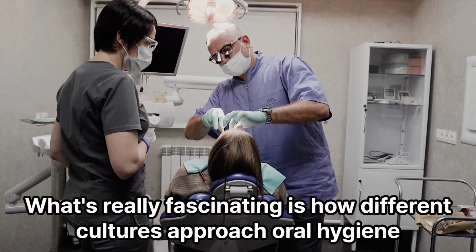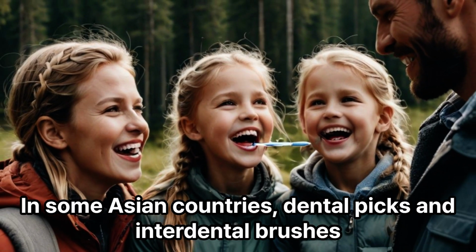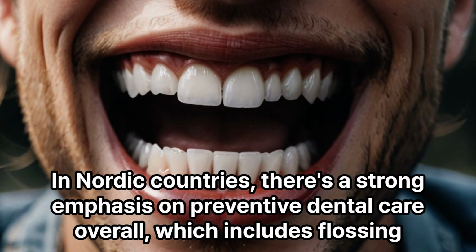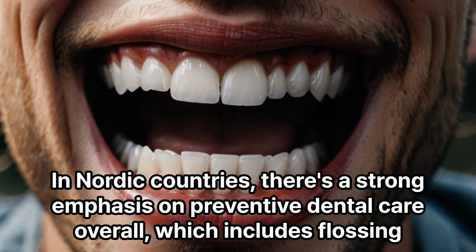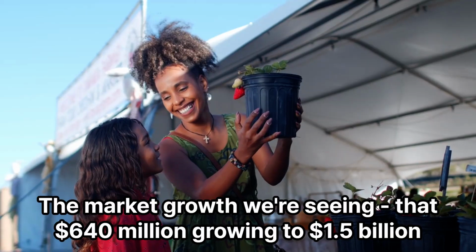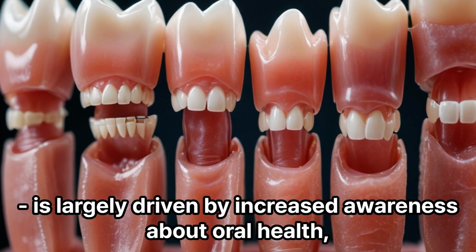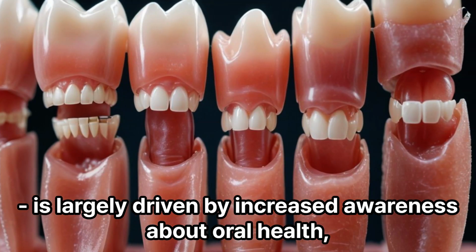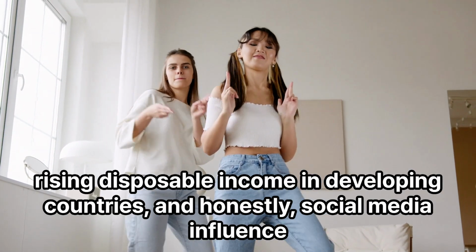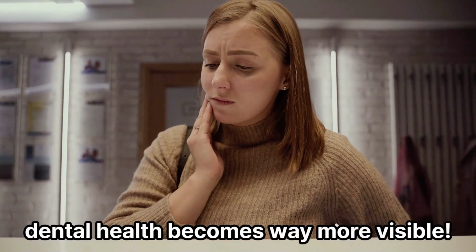What's really fascinating is how different cultures approach oral hygiene. In some Asian countries, dental picks and interdental brushes are more popular than traditional floss. In Nordic countries, there's a strong emphasis on preventive dental care overall, which includes flossing. The market growth we're seeing, that $640 million growing to $1.5 billion, is largely driven by increased awareness about oral health, rising disposable income in developing countries, and honestly, social media influence. When everyone's posting close-up selfies, dental health becomes way more visible.